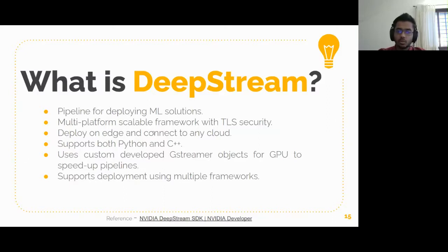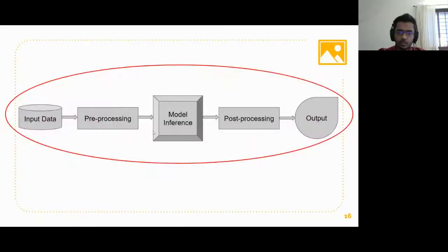And so what NVIDIA has done is, they have used the GStreamer objects and they have customized those objects to run on GPUs. GStreamer objects generally use CPU, but NVIDIA has customized them to run on GPU. And using DeepStream, you can even utilize multiple frameworks on a single deployment pipeline. You can use TensorRT, TensorFlow, PyTorch, all integrated in one pipeline without having to worry about memory consumption. So as we talked about the model inference bottlenecks in TensorRT, as you can see highlighted by the red circle, DeepStream focuses on the entire pipeline.